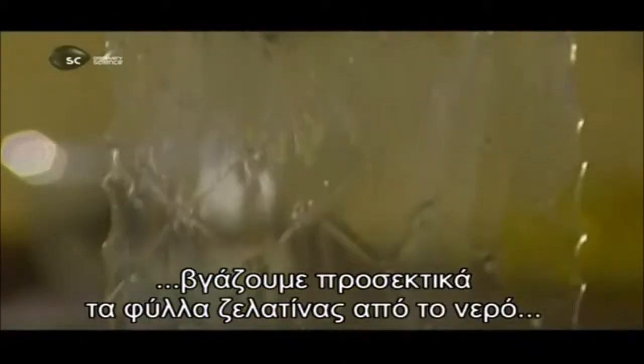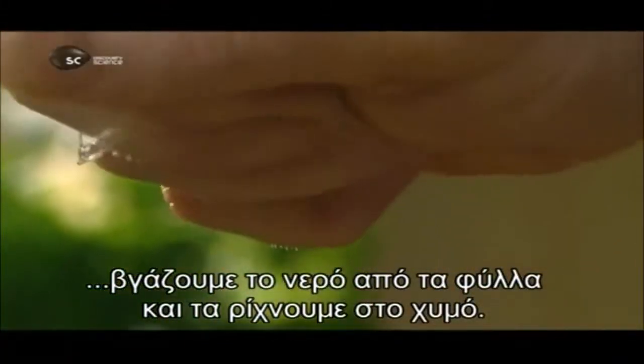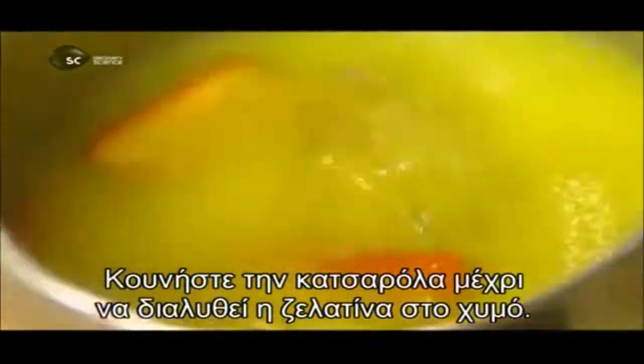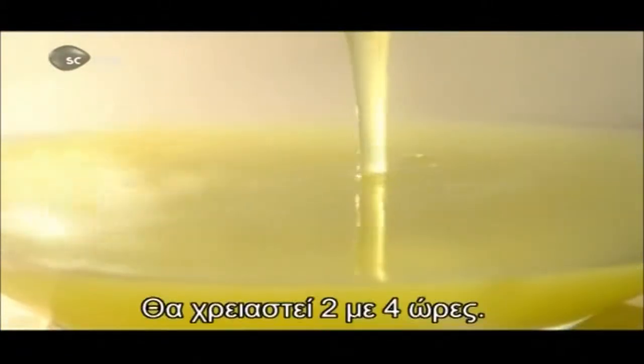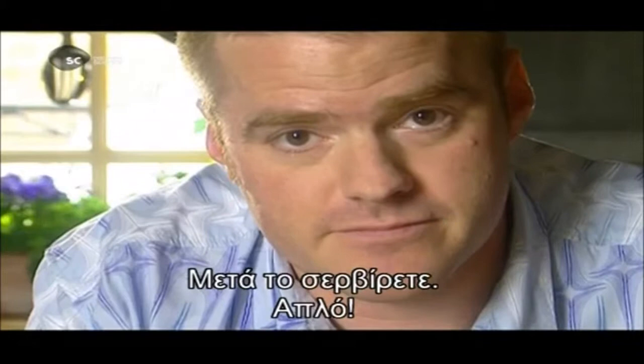When the pineapple juice is warm to hot, gently remove the gelatine leaves from the water. They should now be very soft. Squeeze the excess water off the leaves and carefully add to the pineapple juice. Now simply stir the pan until the gelatine is dissolved into the pineapple juice. Pass through a fine sieve into a bowl or mould of your choice and store in the fridge until set. This should take 2 to 4 hours. And then serve. Simple.